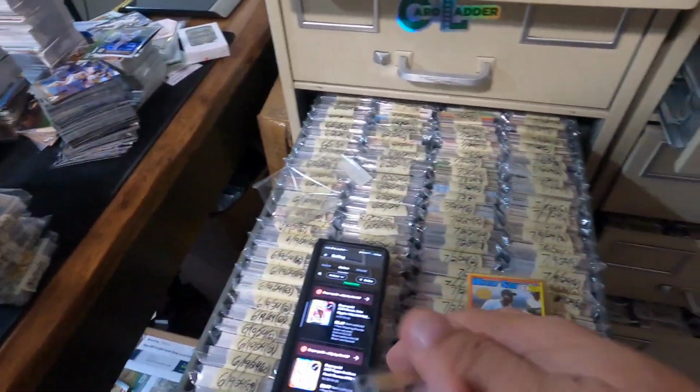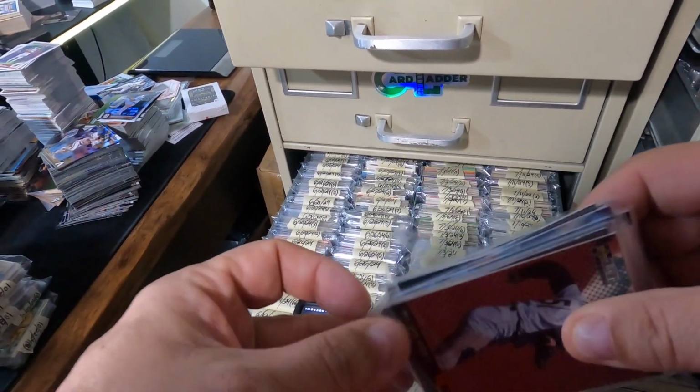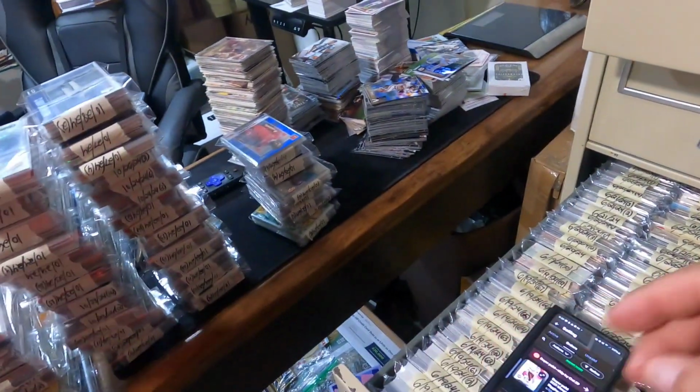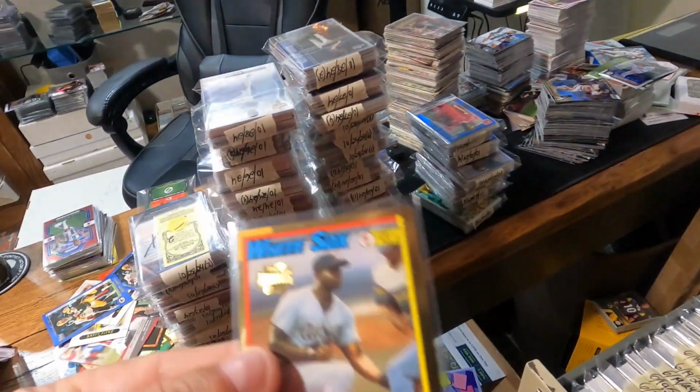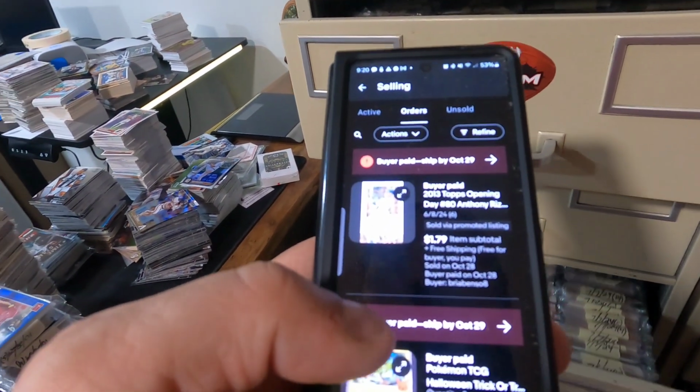So pretty quick sale on that one. I got $2.99 for it. Could have maybe asked a little more. I haven't seen a lot of sales history on those, so I just thought, I got like 6-7 cents in it, so I figured $3 was a pretty solid sale.